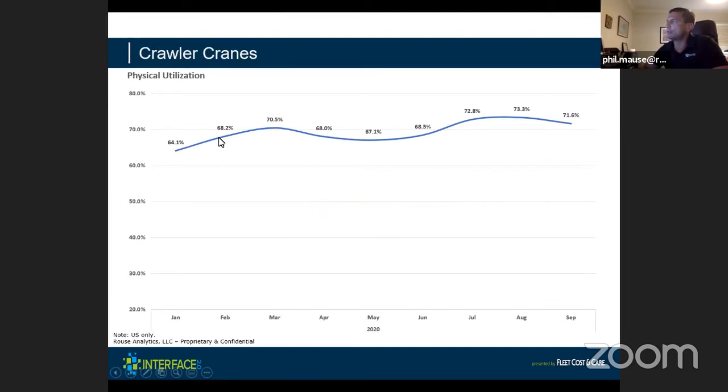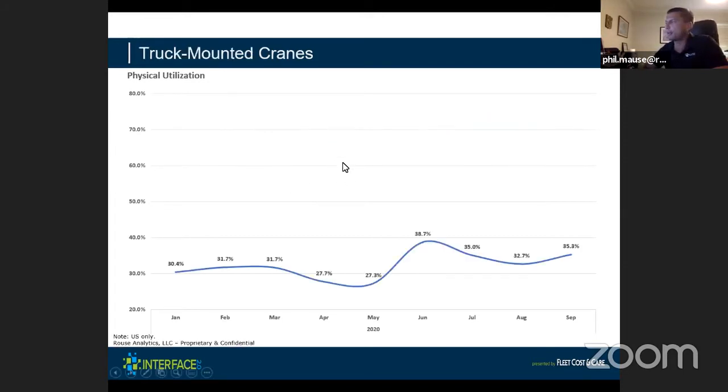When we look at crawlers, we didn't see as much of a drop here. We went from 70.5 down to 67.1, and have actually seen a nice recovery through the summer. So again, for the subset of companies that we're tracking, we are now ahead of the levels we were at in March. Finally, we'll look at truck-mounted cranes. So here, generally a relatively low physical utilization category. We saw about a 4-point drop from March to May, and activity on those picked up in June and has tapered off over the course of the summer.